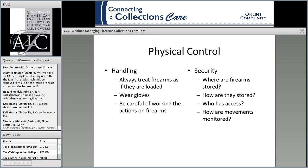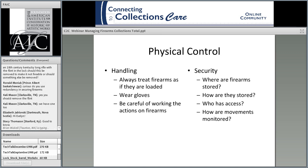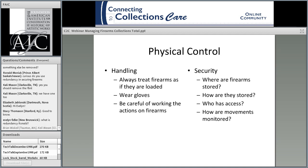Then for security, this is something that each institution is going to have to sort of address in and of itself, because where you are located, the way your staffing is, how your firearms are stored are going to be some things that are unique to each institution. So some questions for your own security: where are they stored, how are they stored, who has access to them, and then finally, how are the movements monitored? Is it more secure or more heavily monitored than other items in your collection?